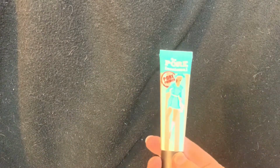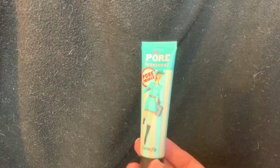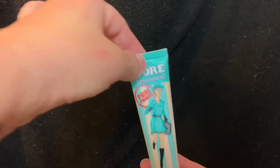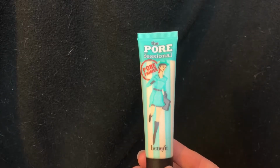For primer, you guys know the Porefessional primer by Benefit is by far my favorite. I've actually gone through a few of these. Popeye chewed his little teeth into these a few years ago, so I had to depot it. But it is a really, really good primer, and it does fill your pores.